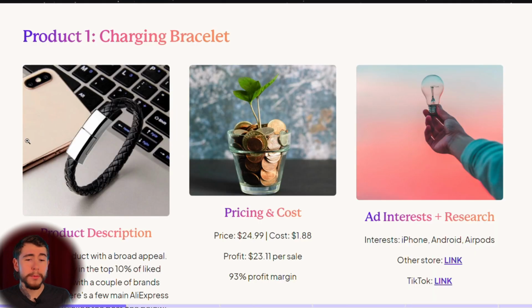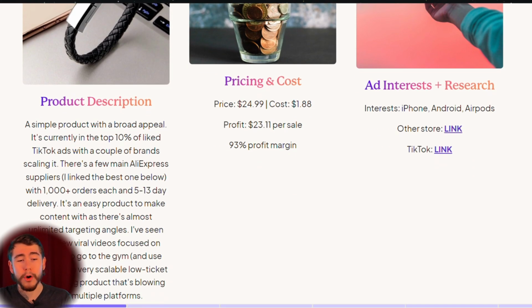All right, so the first winning product that I have for you guys this year is this charging bracelet that you can see right here. I've seen it blowing up all over social media these last 2 weeks, and I definitely wanted to mention it in this video. So I said it's a simple product with a broad appeal.